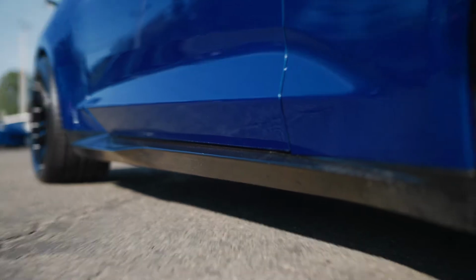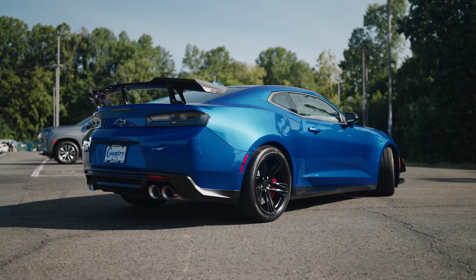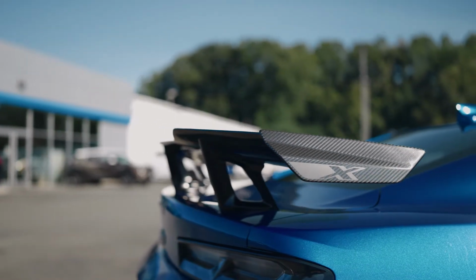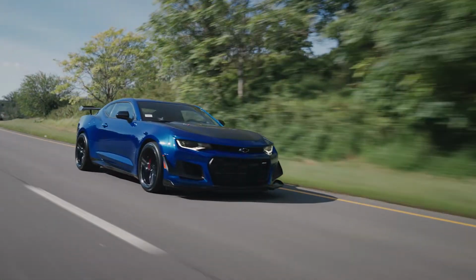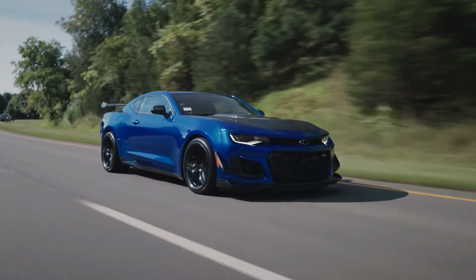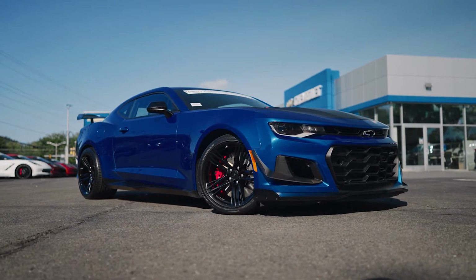gloss black side molding, and as a 1LE with the track performance package, you'll find even more great features to include this incredible carbon fiber rear spoiler that sets this model apart from others. Additionally, the ZL1 has a bold, aggressive look that really makes it stand out from the lineup of other models of the Chevy Camaro.